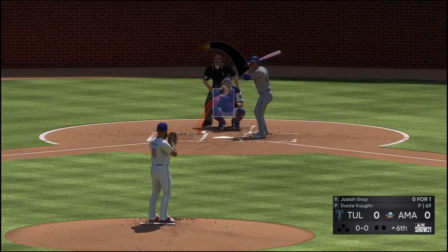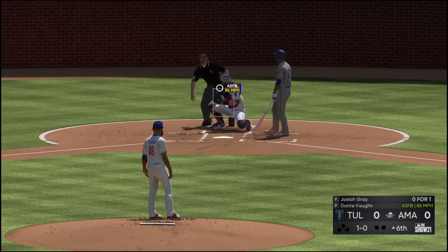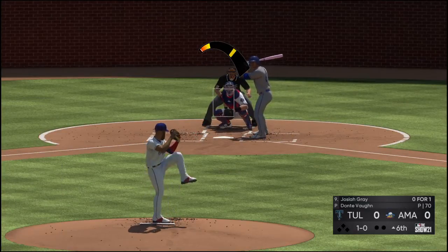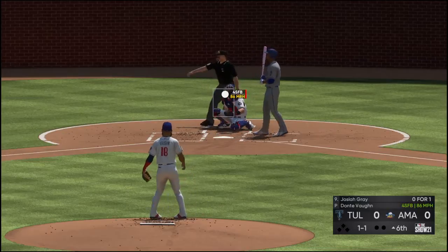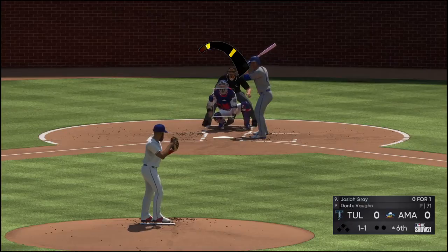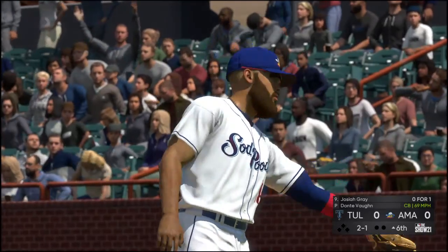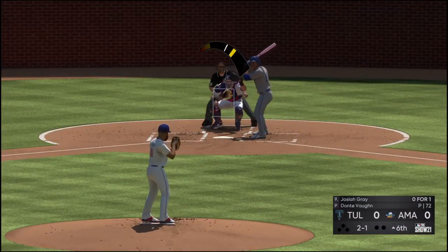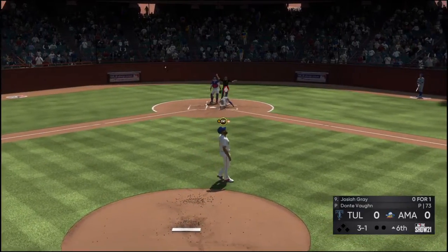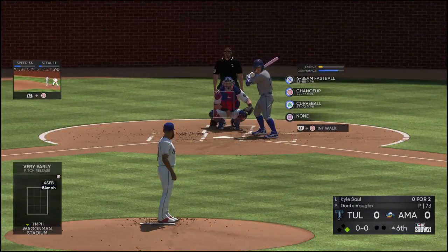Now to the plate. Here is Josiah Gray. He'll start things out now in the top half of the sixth. Too high that time with the inning's first pitch. Ball one. And a strike to even the count. 1-1. Here's the pitch. You certainly know he's not trying to work around the pitcher. Sometimes the hardest thing to do is to throw a strike to a guy. Oh, and while we talked, that pitch got away and ended up hitting him. So he'll head down to first on the hit by pitch.